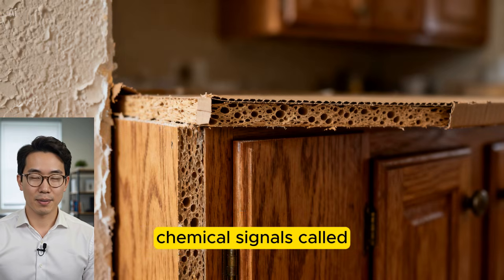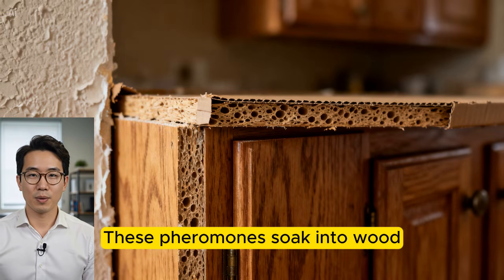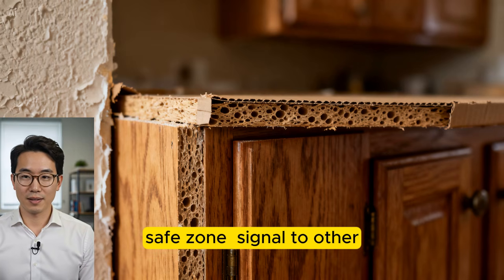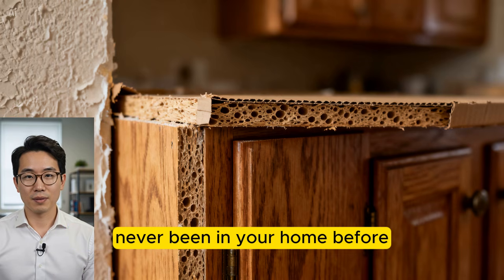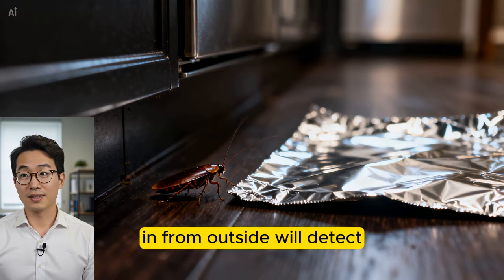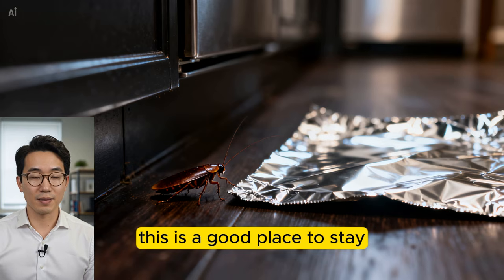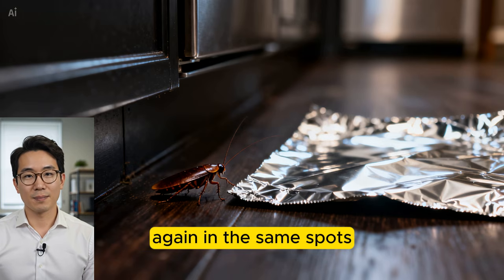Cockroaches communicate through chemical signals called aggregation pheromones. These pheromones soak into wood, drywall, grout, and cardboard. They act as a permanent safe zone signal to other cockroaches, even cockroaches that have never been in your home before. A new cockroach that wanders in from outside will detect those old pheromone trails and immediately know this is a good place to stay. This is why infestations return again and again in the same spots.